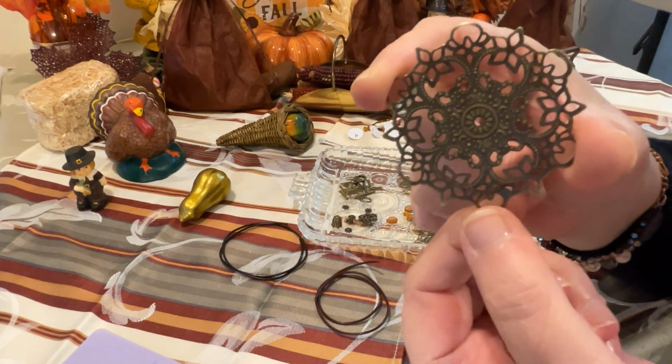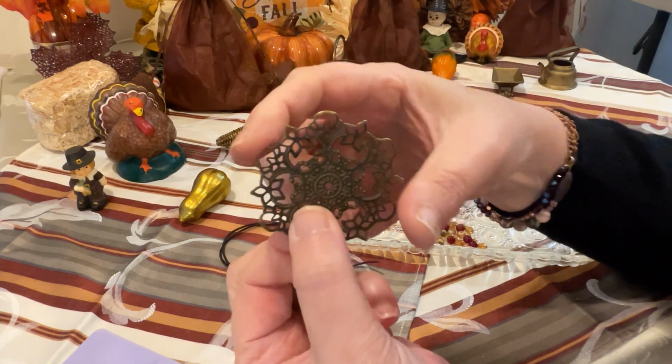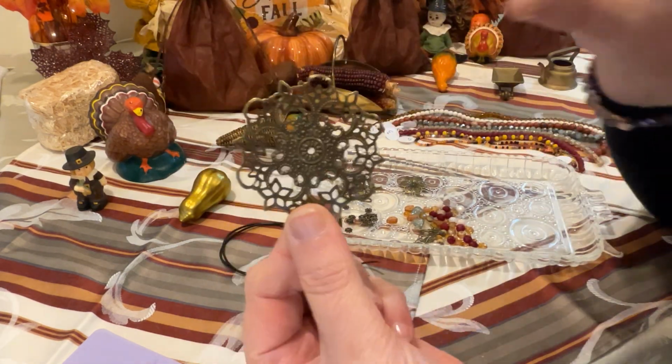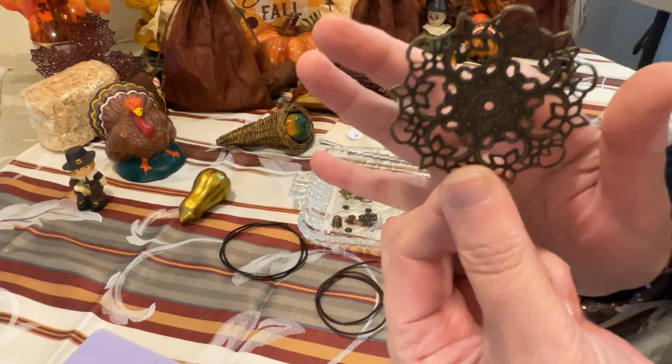But this is a really monster focal. Now, you could also make this an asymmetrical necklace, put this on one side. And it's kind of like filigree. You've got lots of things. You can dangle stuff off of it.